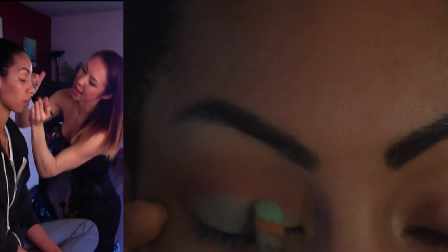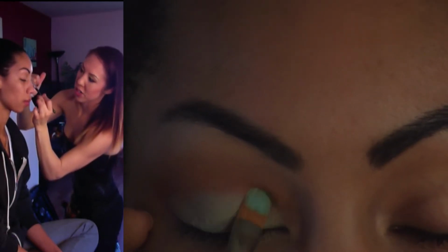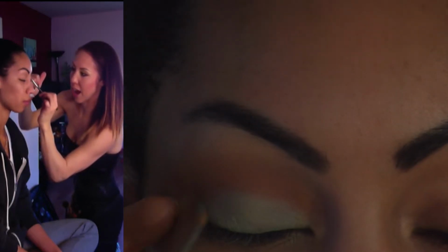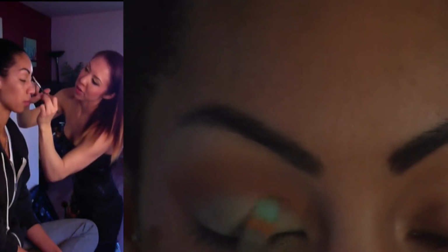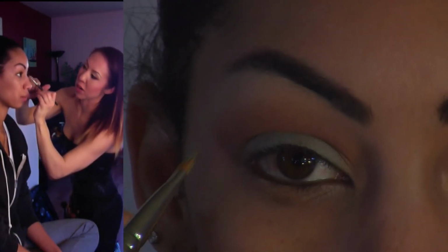And I'm using a synthetic brush. This one's just smaller than the other one, so I can get more precision out of it. And I can kind of feel where I'm going just based on the shape of her eye, like where her eyeball is and knowing how high to take it. If you're doing it on yourself, you can kind of peek here and there. Go ahead and open. So you want it just on that lid part of her eye.